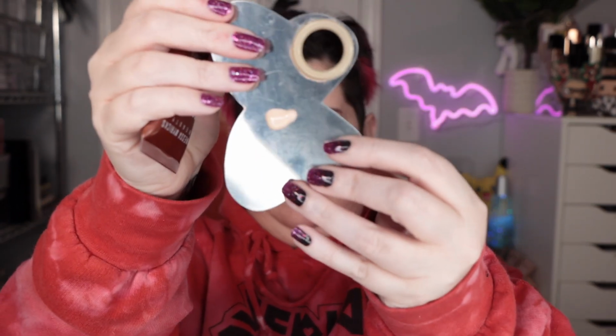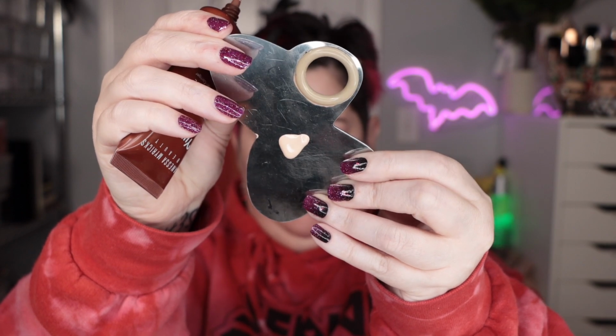I've already cleansed, moisturized, and put on sunscreen on this 49-year-old face. And I'm not wearing any primer today. Usually I apply tint-type products with fingertips or a brush. I think I will go with a brush today. Let's take a look at the consistency.